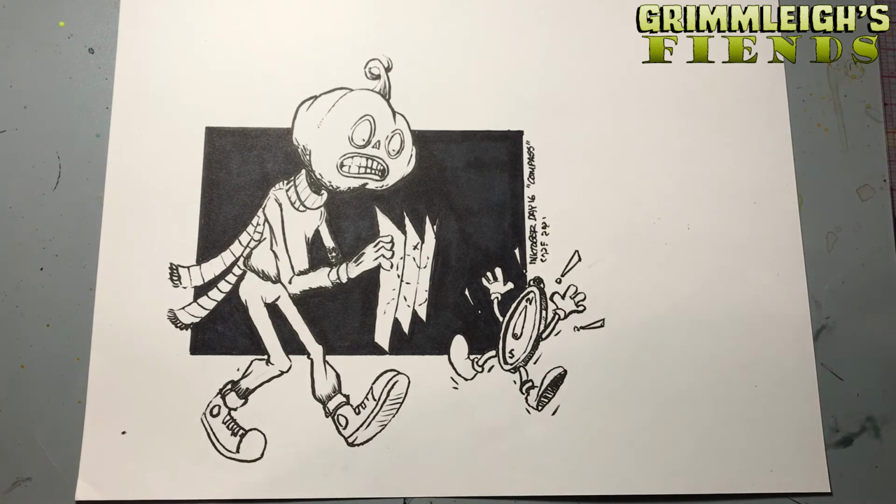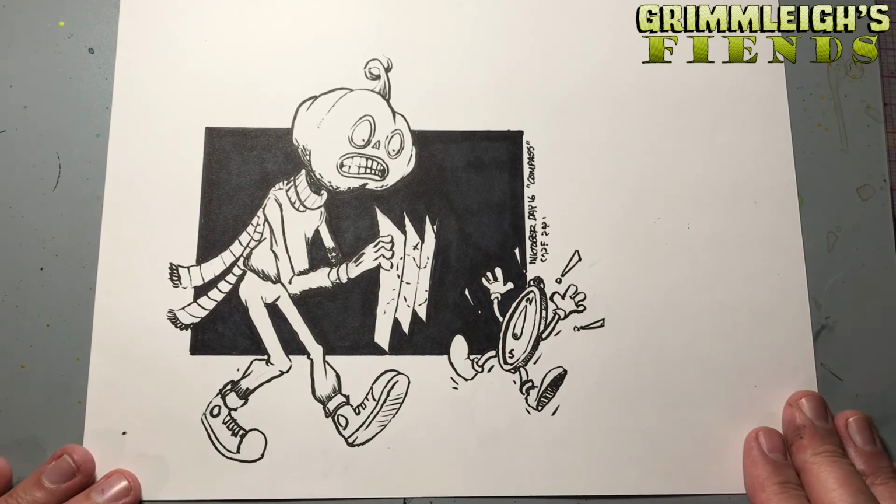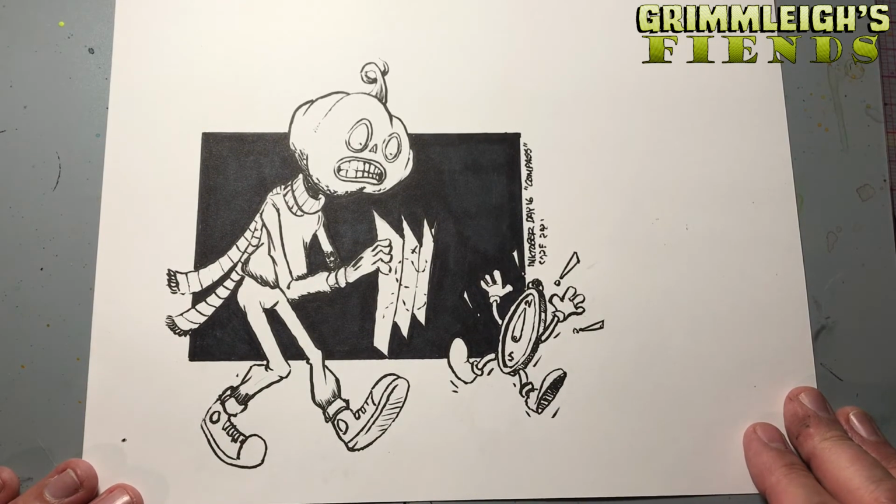Nice part here is that this is something that I can come back to. I can definitely add color to it at a later time. But this right here is day 16, compass in the bag. It's done, il finito. And I'm really happy with how my vintage jack-o'-lantern turned out.